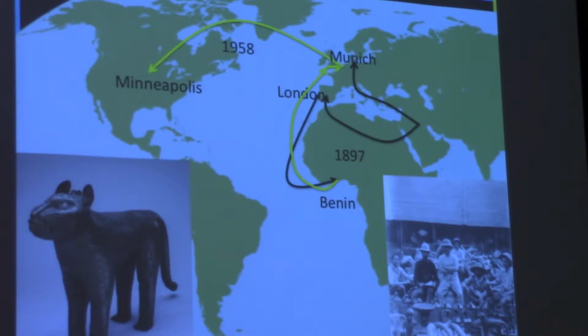These ewers always come in pairs, so a pair of these was given to the Emperor of Germany, Wilhelm II, who gave it to his daughter in the 20th century, and then the daughter eventually gave the pair of leopards to the Munich Museum of Ethnography. And the director in that museum in '57 decided, well, we have two identical leopards, we will sell one. Of course, they come in pairs. But so he, through a dealer in Switzerland, finally the Minneapolis Institute of Art acquired it in 1958. So a long history, both of the iconography, the materials, and the work of art itself.